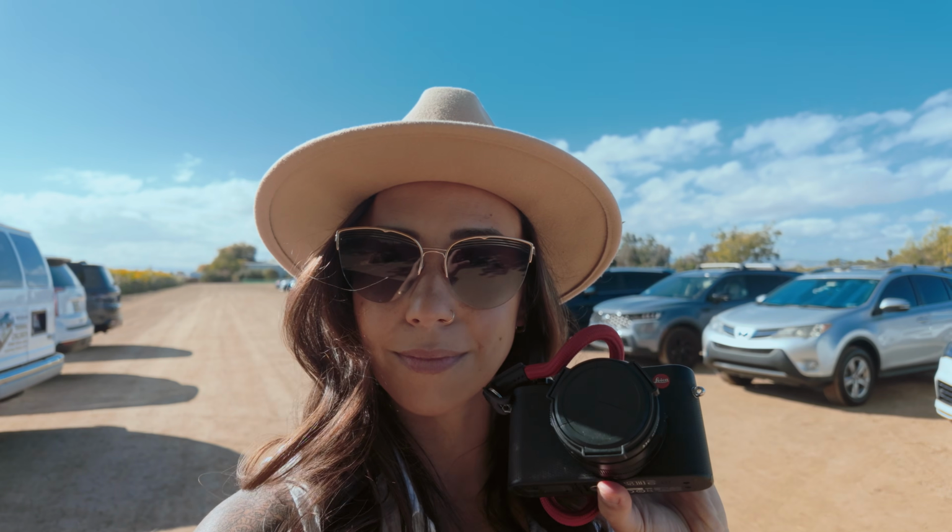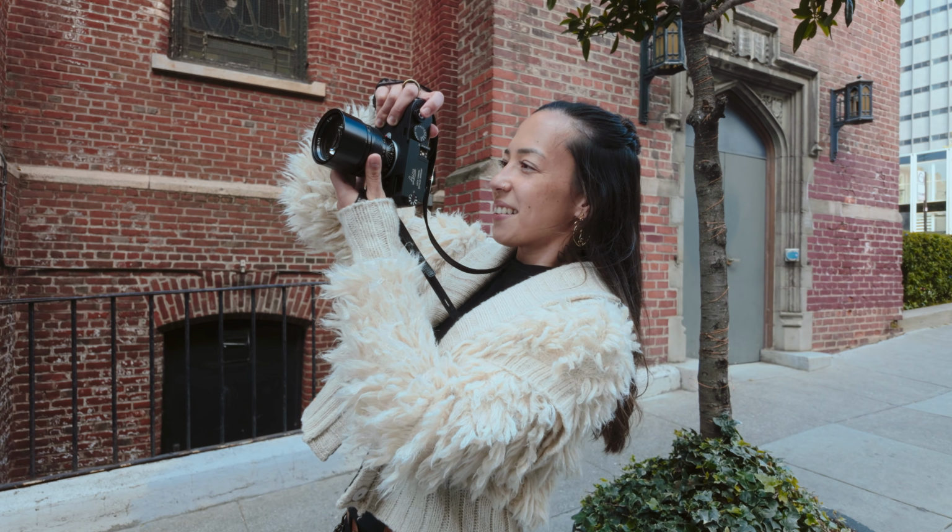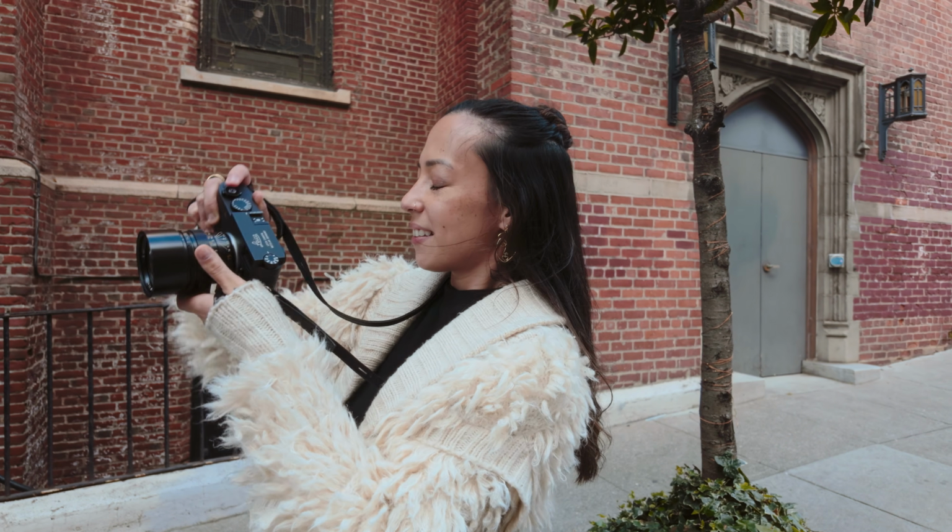But I've been looking into getting into the Leica system, the Leica universe, for a while now, and I've been trying out some different things, playing with some different cameras, borrowing different gear from different friends, and honestly, it's been a journey. It's been incredible. It's a lot of fun, and I'm super grateful that I've had all of these experiences so far.